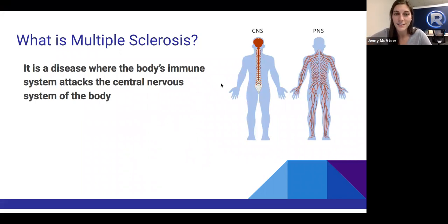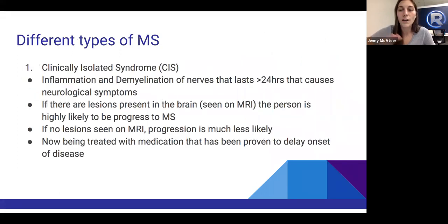So multiple sclerosis is a disease where the body's immune system attacks the central nervous system. So autoimmune disease. This lovely picture here shows you the difference between the central nervous system and the peripheral nervous system. So MS can affect anything in the brain or the spinal cord, as shown here, but it won't touch the peripheral nerves, shown on the right there. So the little guys that actually travel out to the muscles. All right, we'll talk more about the pathophys and why MS is happening. But first, let's talk about the different clinical presentations.